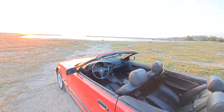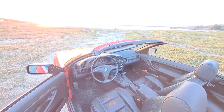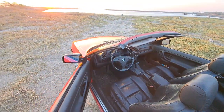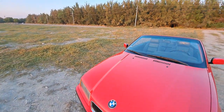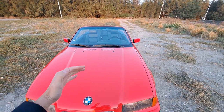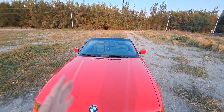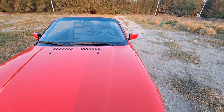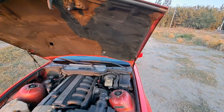At the very first, please check the engine room. There is a very hard problem in the E36 and E46 as well. That problem didn't happen in the E30. Okay, let's take the engine hood. The E21 and E30 have a different way to open the engine lid at the front, but the E36 changed to the traditional style. That's great, because I don't think the engine lid opening way of the E30 and E21 is useful.